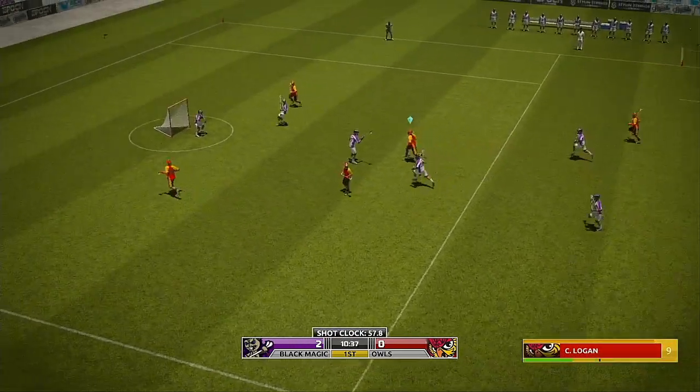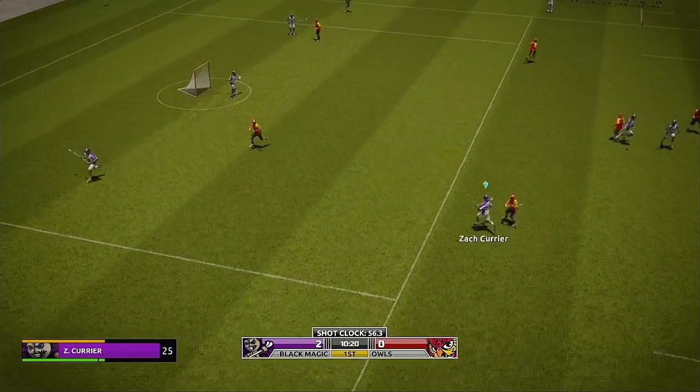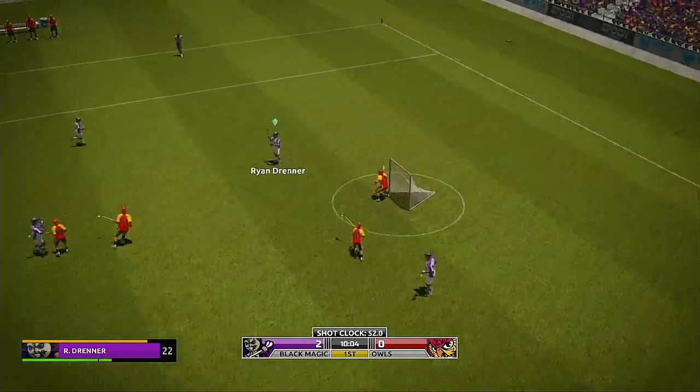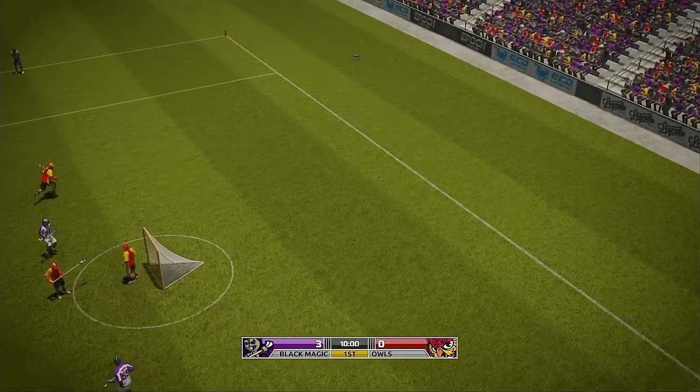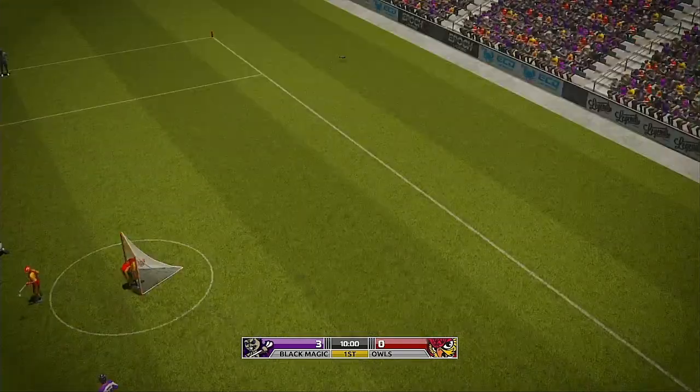Nice win on the faceoff. Logan comes out on top. Four with the save. Six gets the pass. And goal. The away team with their third in a row. The home team looks stunned.